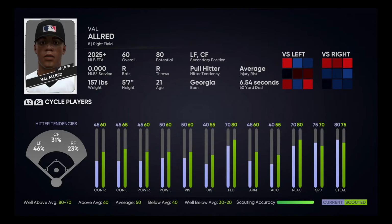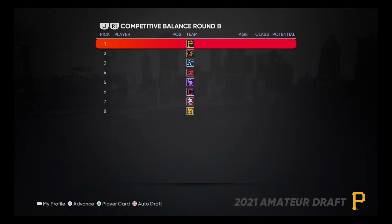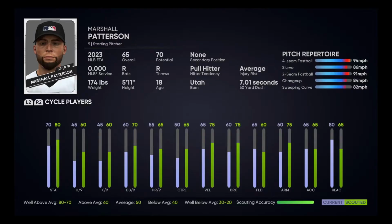So that is going to be round 2, Val Almonte. Next up, we're going to be diving into the balancing round, the competitive compensation round, if you will. And the pitcher that we ended up taking was Marshall Patterson.